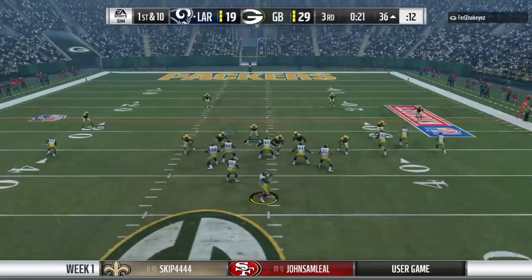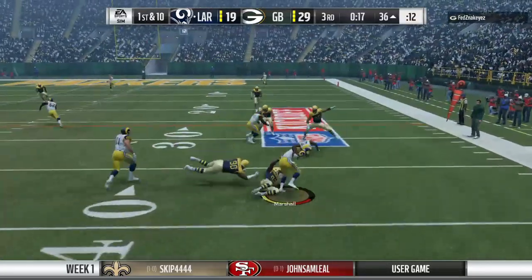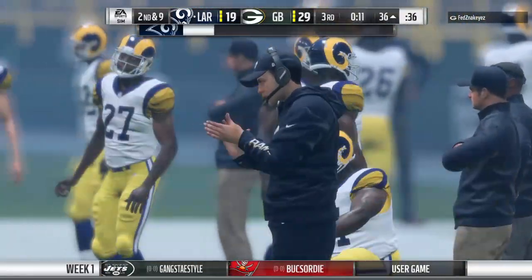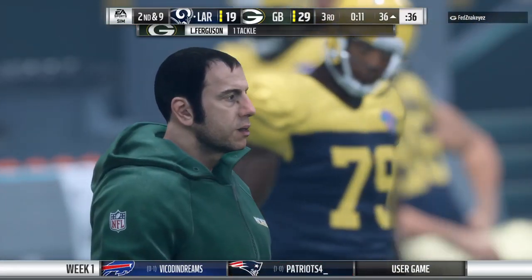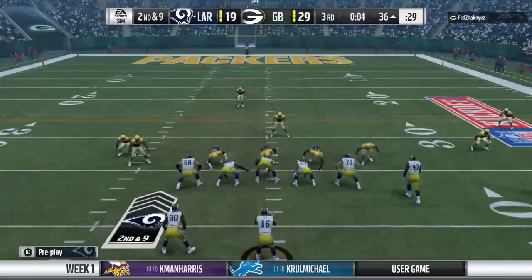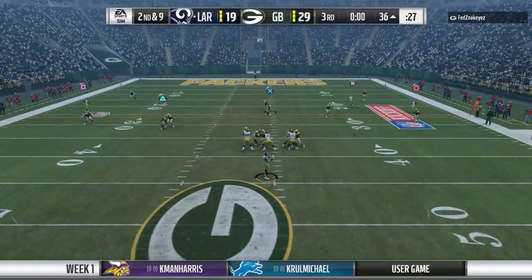And the D-line pinching together must be expecting the run. Now they set up the screen. That's complete. And here he'll be brought down a little shy of the 35 at the 36. A good convergence there defensively. Only a yard, and it's 2nd down. 9 yards still remaining here to pick up the 1st on 2nd down. To throw on 2nd down is gone.